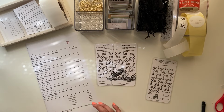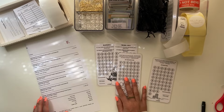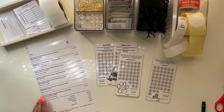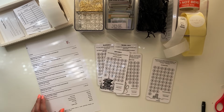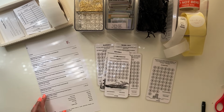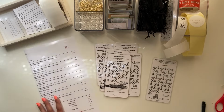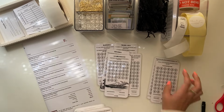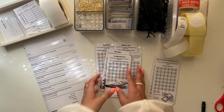So I don't have my tip the seller listing anymore, but I will leave my Venmo in case you want to send me some money, because I know a lot of you guys would always tip me on here, which I really do appreciate. And obviously she wanted to do that, which I'm sorry she couldn't find it, but yeah, I had to take that down.